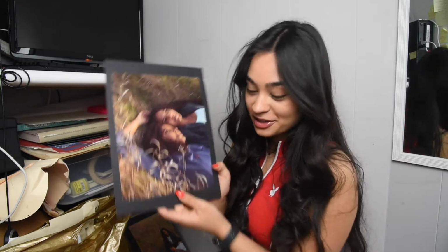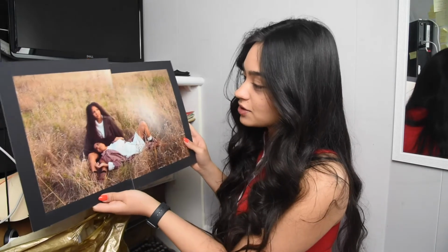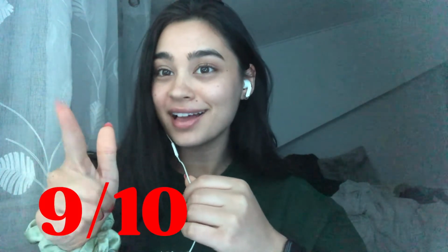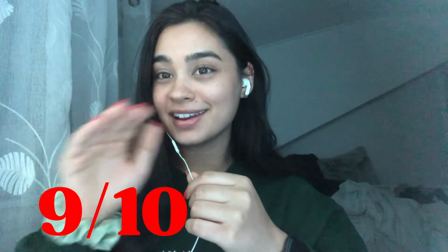I love this so much. And then this was a 2-page spread that I did of them. My photography classes were my favorite classes. I had a photography class, and then I had an art direction class. So this project in general, I give it a 9 out of 10.